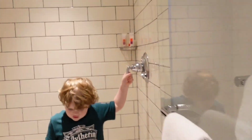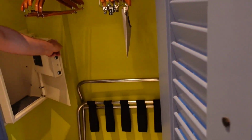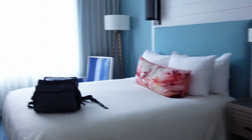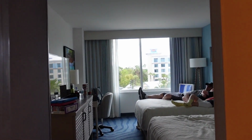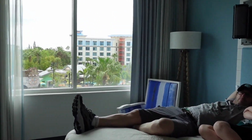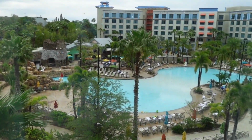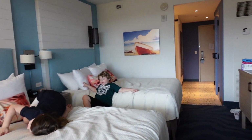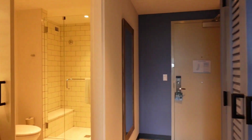It's fairly priced for this resort, especially if you go during the non-peak times, and you get access to early park admission too. They have lagoon view rooms, which you can see the water taxi going by, and a little bit of Islands of Adventure, and they have the pool view room. Honestly, I think both options are really good, and this is a nice resort to stay and take a break from the parks. You can easily spend the day here. For the standard size room, I think this is a pretty decent size.